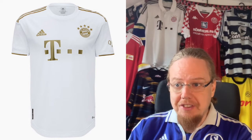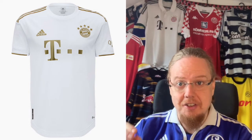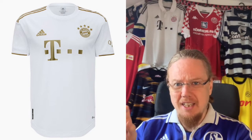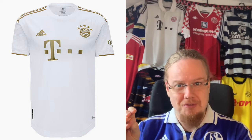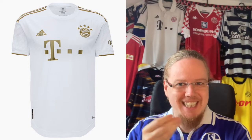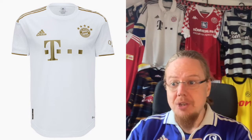The one thing is, I honestly think, while it is not bad to have a white and gold jersey, I do really think that this might look a tad better if the crest would be full colored. I know it might not be as unified, but I have a feeling I personally would like it better.